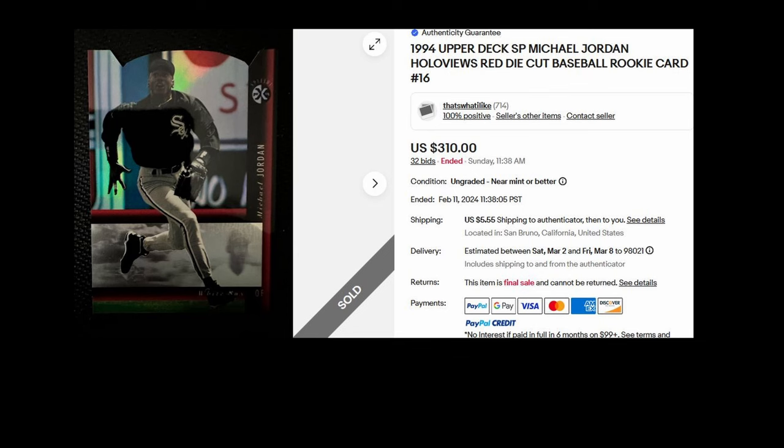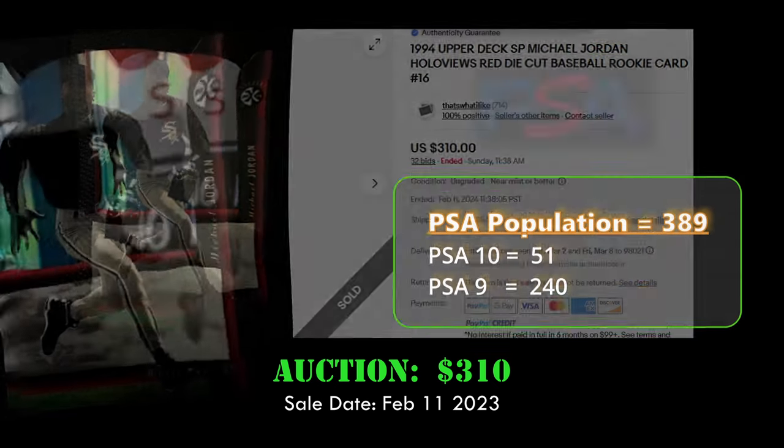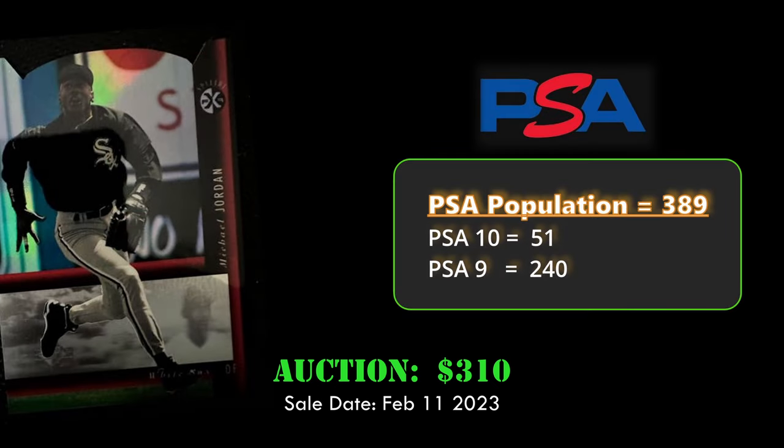Coming in at number 5, we have the 1994 Upper Deck SP Michael Jordan Red Holoview die-cut card, sold for $310 via auction on February 11th. This card has a population of 389 with 51 PSA 10s. Again, these odds are 1 per every 75 packs.